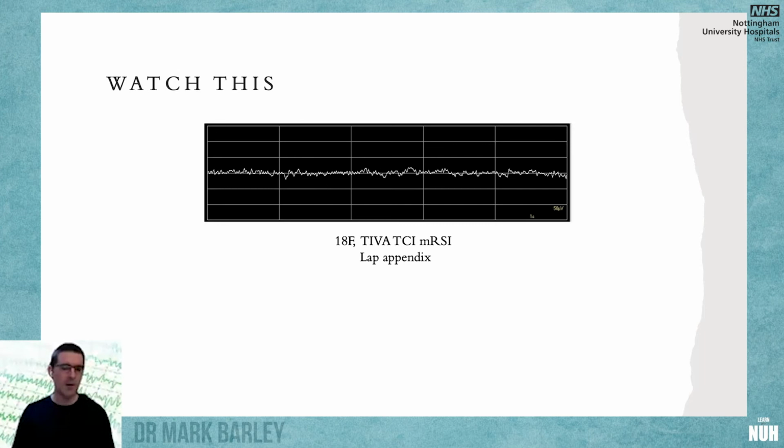To put it into context, she's going to receive around about 160 milligrams of propofol as part of the bolus using Marsh's model. And she's got a remifentanil infusion running at 4 nanograms a mil and will be paralyzed with 60 milligrams of rocuronium. What I want you to do is to have a look at how the EEG changes and how quickly it changes before I break this down for you to have a look at over the next few slides. So let's just drop down that awake EEG at the bottom by means of comparison.